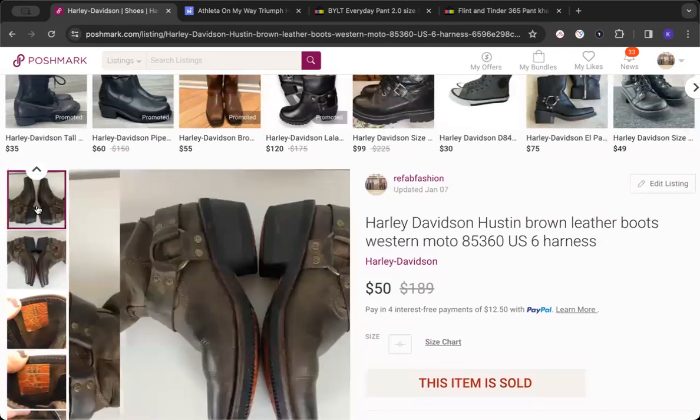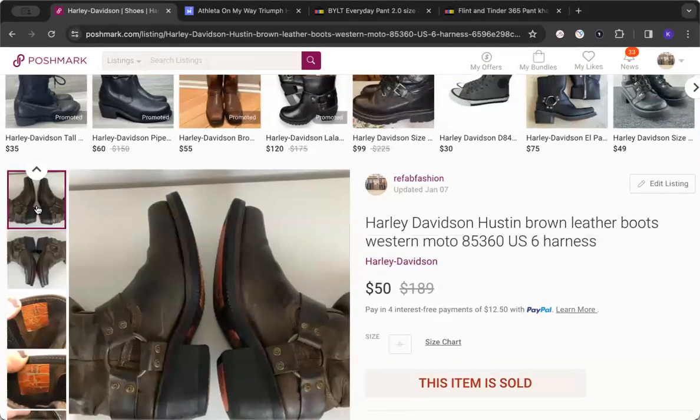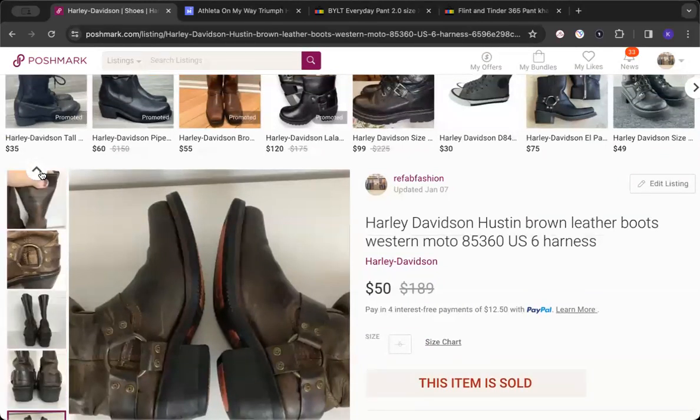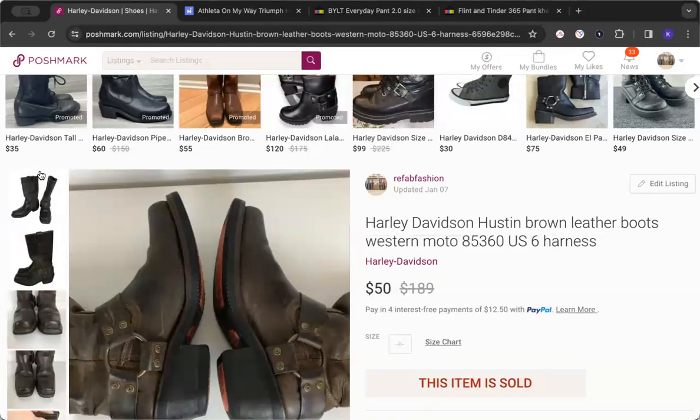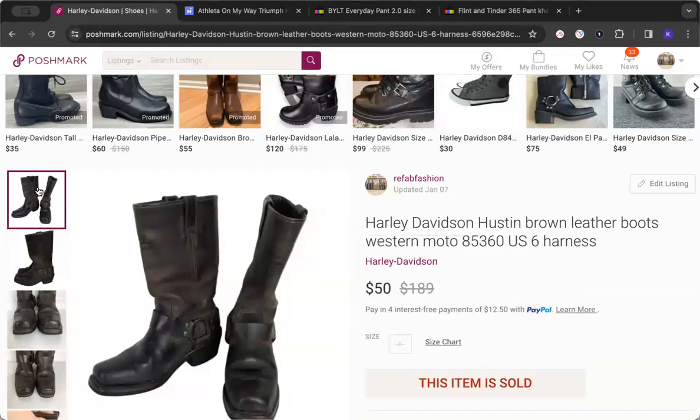So these sold pretty quickly. I found these at a community thrift store. I think it was their winter coats and jackets event, but they also had shoes and boots, and they had set these aside, and they're priced a little higher. So I paid $15 for these and sold for $50. And these sold in 65 days.